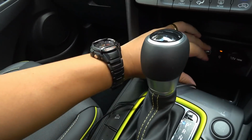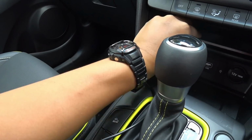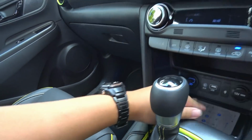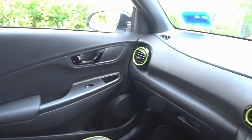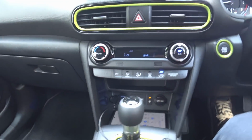All right, so I didn't notice this down here. There is another tray, and this tray is actually pretty deep. I can drop my whole phone in. Nice. So perhaps that is a spot where you can drop maybe your smart tag, for example. Okay.